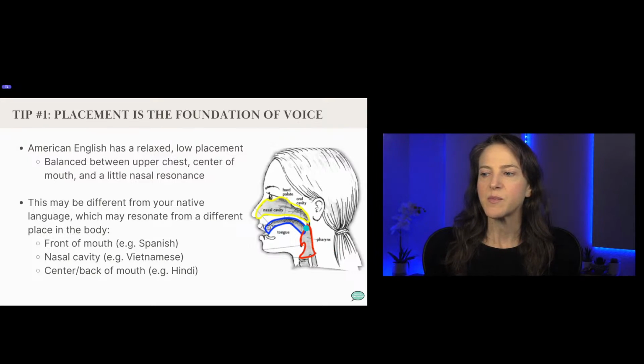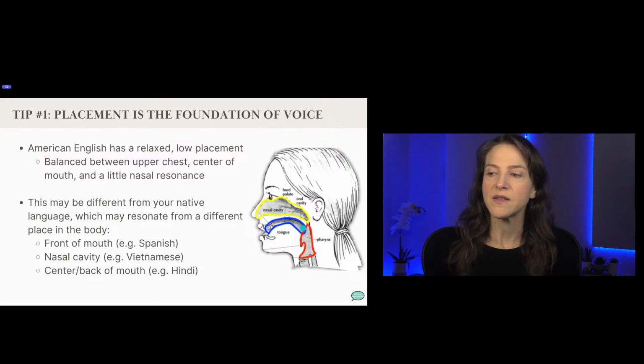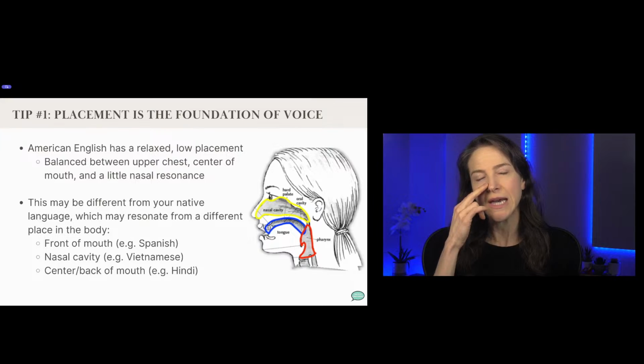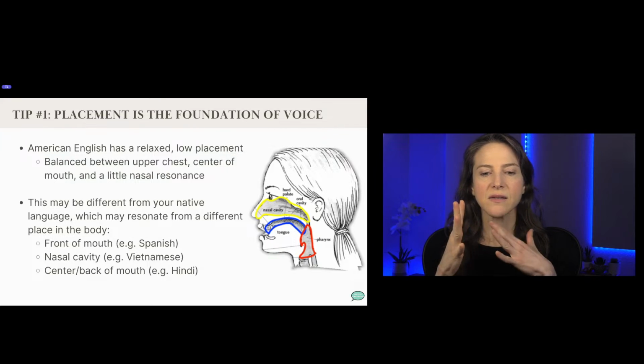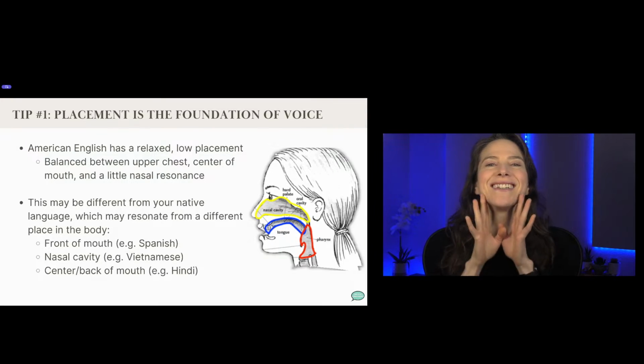Then we have the space here outlined in blue. This is the open space inside your mouth. And then the space here outlined in yellow. This is the open space inside your nose. So it's these 3 areas. We have throat, mouth, and nose. And that's what's happening, where the voice is traveling as it exits your mouth.